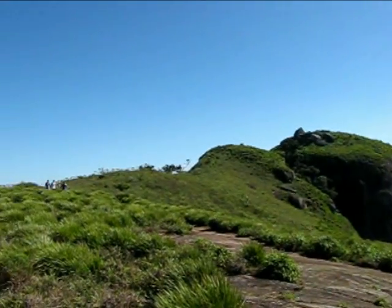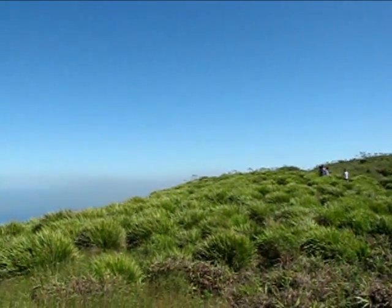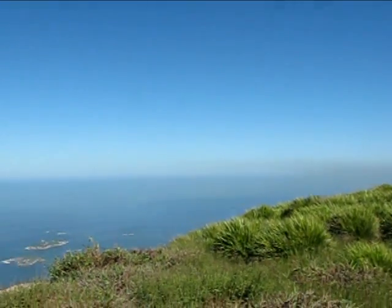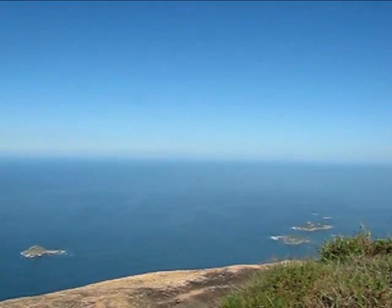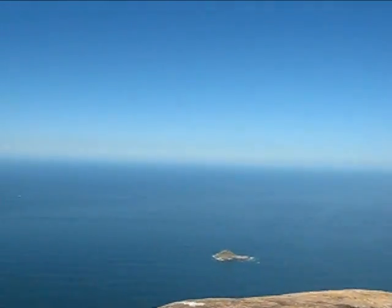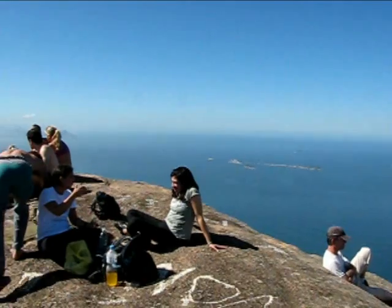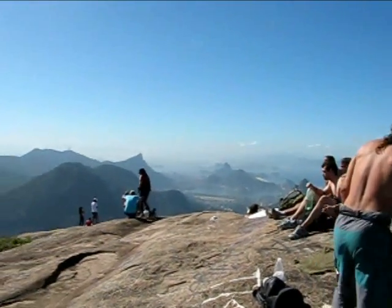Here we are at the top of Pedra da Gávea, and it was a pretty harrowing journey. After the last time we spoke, there was a very close to straight up little bit of rock to climb, which we nearly wussed out on, but managed to tough it out with some encouragement from some very helpful Brazilians we were with. And here we are, absolutely beautiful.